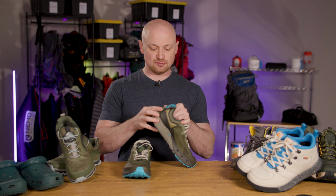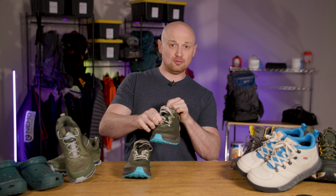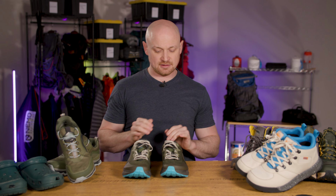Another thing I like about these shoes is they have a little Velcro tab in the back that allows you to attach the ankle gaiters to them, and then they link onto this little loop up front so you can get that ankle protection on there. I love them. They have the wide toe box that Ultra is really well known for.